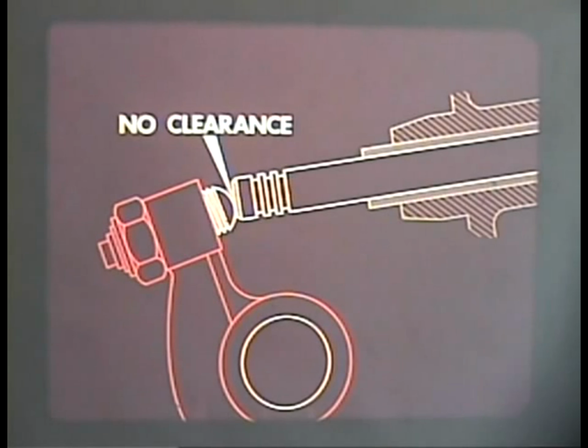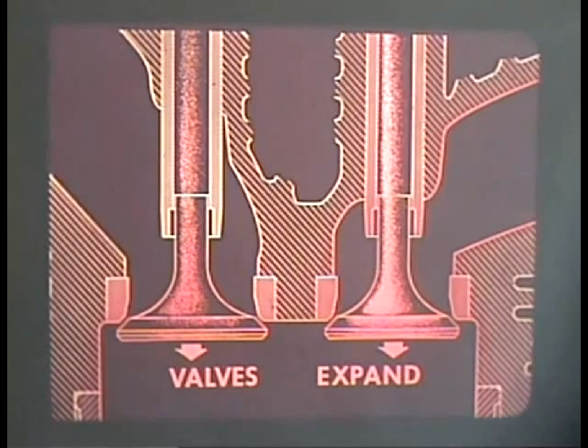Let's take some extreme examples to illustrate the importance of proper clearance. Here, the intake and exhaust valves have no clearance when cold. As soon as the car is started, the engine will begin to warm up and the valves will expand faster than the cylinder head.